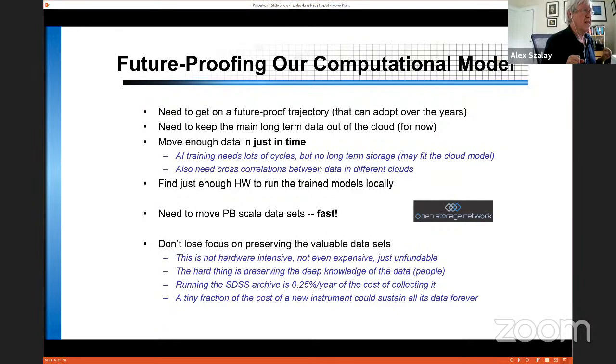So right now, in the short term, we need to keep the main long-term data out of the cloud simply for financial reasons. And we have to figure out how we can move enough data just in time. For example, AI training needs a lot of cycles, but no long-term storage. Maybe we can stream it for free into the cloud, do the computations there, and then just take out the results, which are much smaller. That's a viable way to use our cloud dollars.